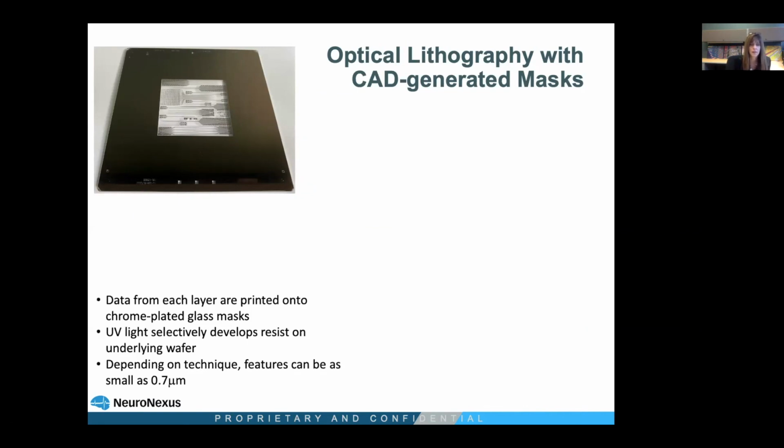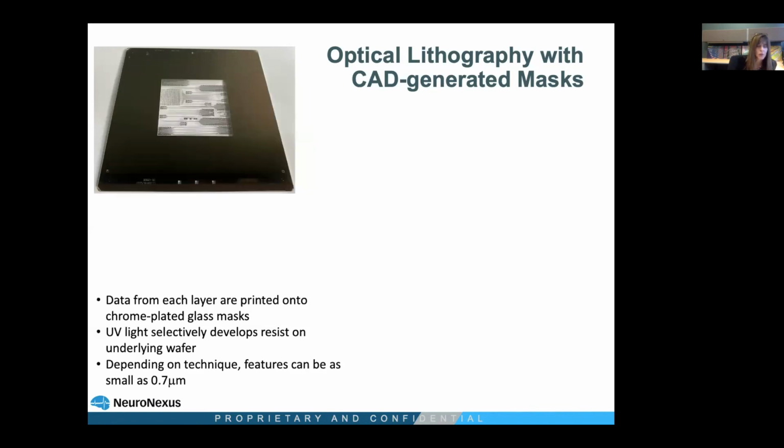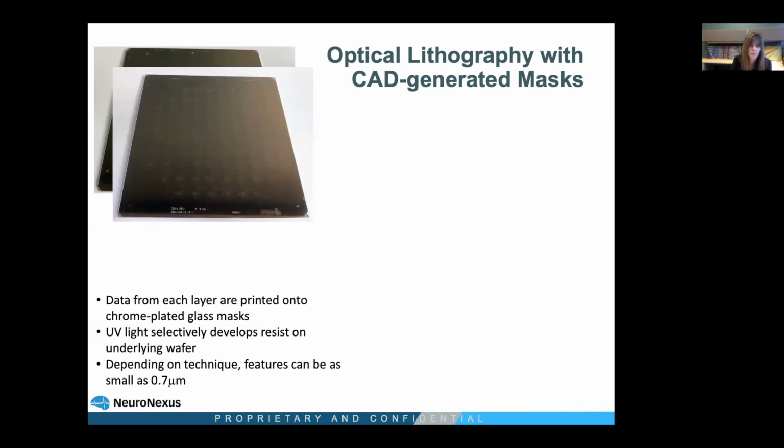The data that are used to generate the patterns on the masks are done using computer-aided design. We use 5 masks to make our probes. And I'm just showing them here. The first one is the traces. You can see it's actually at a 5x. And the reason is because of feature size, you want those to be very high resolution. So you use a tool that reduces that down to get the resolution that you want on those traces. This is a contact mask, so it's actually a whole wafer layout.